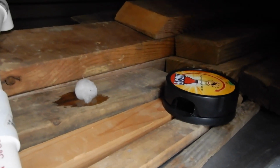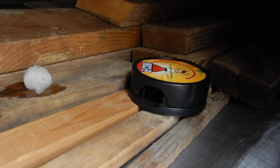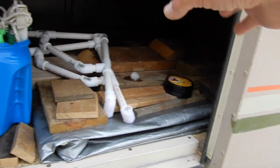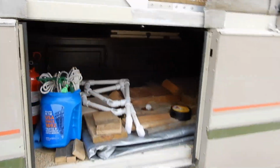Okay, so there you go. There's the borax, cotton ball, and there's the little mouse trap set up. And you always want to do it real close to your door. You can just drop your door down on your pop-up camper, reach in there, check the traps, check the borax right there. That's the way to do it.